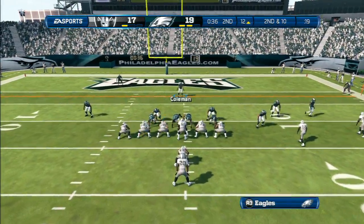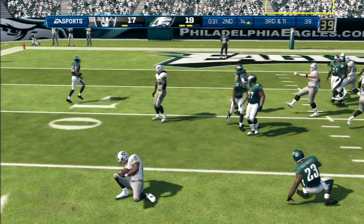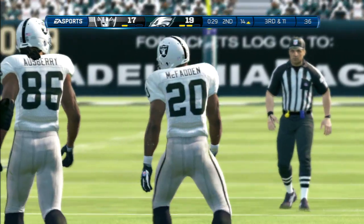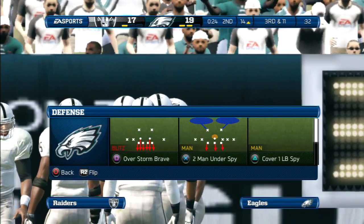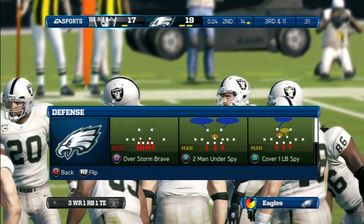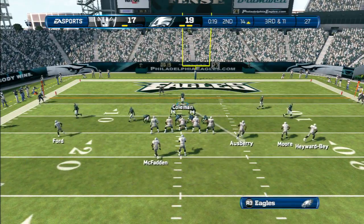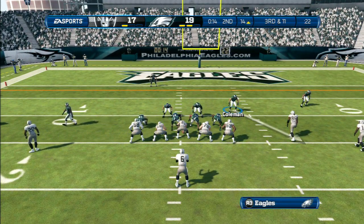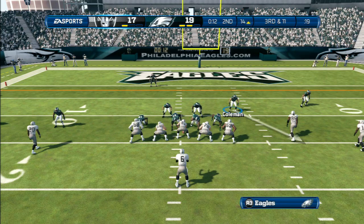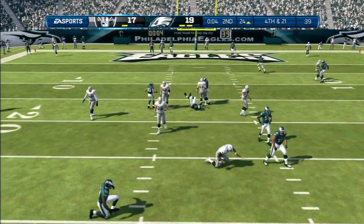The defense comes out of the nickel. Second down and 10. The handoff running behind the tackle. Play number 6 coming up on this drive. Third down and 11. Trent Cole gets to the quarterback.